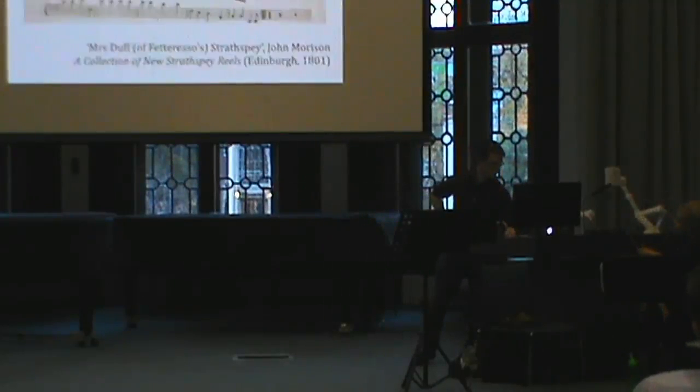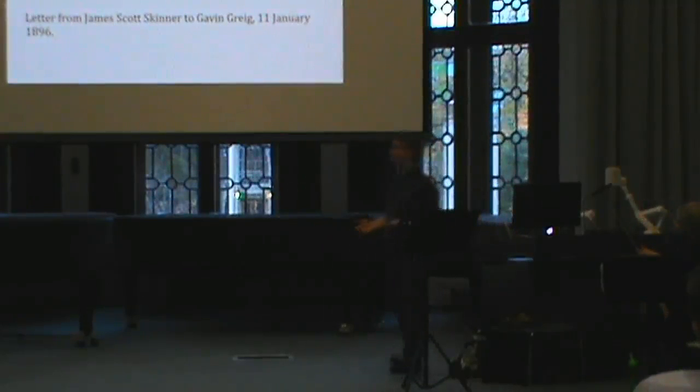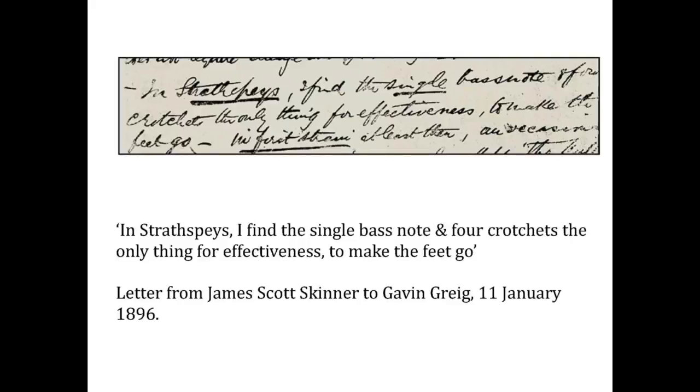And again, Scott Skinner described this in the 1890s. So this is a letter to Gavin Greig, 1896. He says, in Strathspeys I find a single bass note and 4 crotchets the only thing for effectiveness to make the feet go.